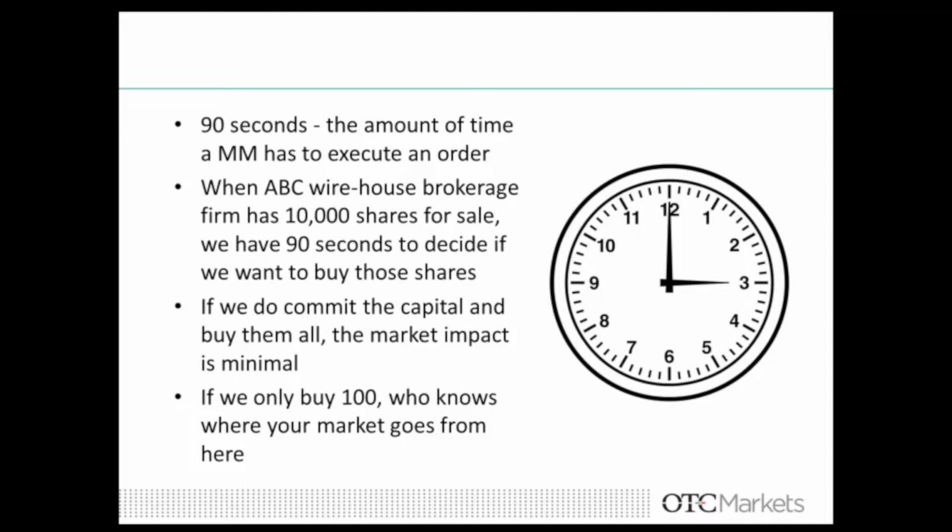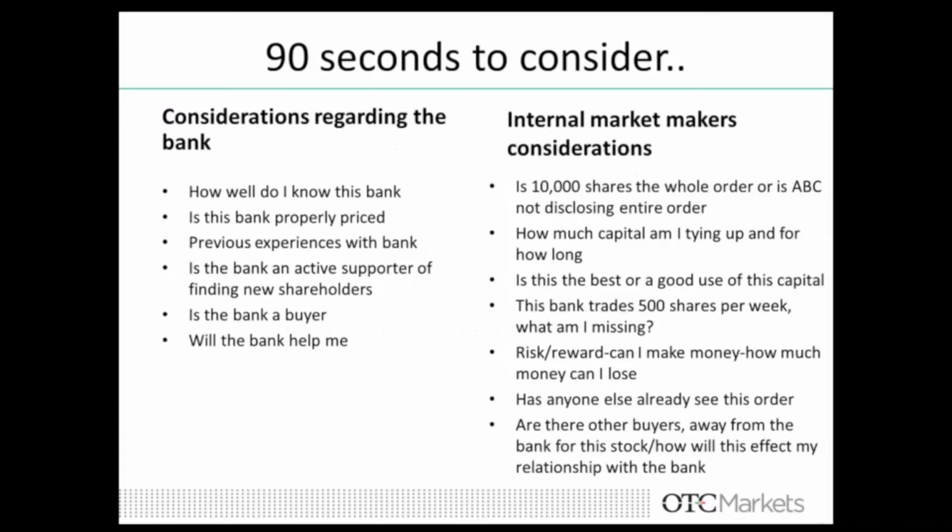If we say, geez, I don't know what I'm going to do with these 10,000 shares, I'm going to buy my 100 that I'm obligated to buy, then you've got a free fall. The next call is the same wirehouse, and they've got 9,900 shares to sell. If the next guy takes 100, it's 98, and it goes and goes until your stock becomes so cheap that somebody steps in and buys the stock, probably a less desirable shareholder than you had in mind.